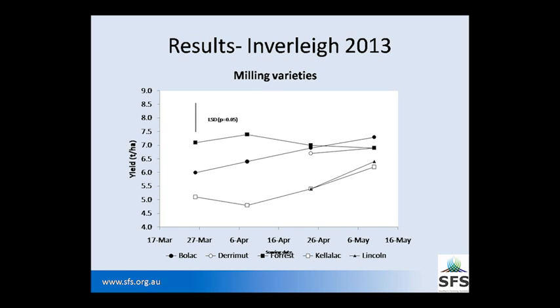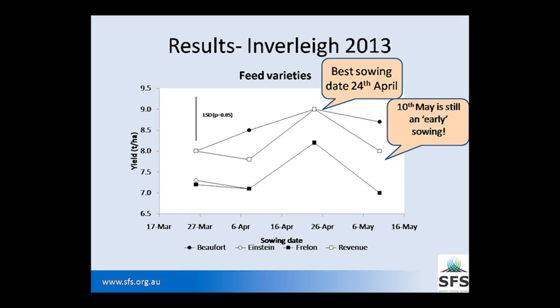This is our milling varieties here, sort of between 5 and 8 tonne. There's more detail in James's paper in the book if anyone's interested in specific numbers. This is our good slide though.